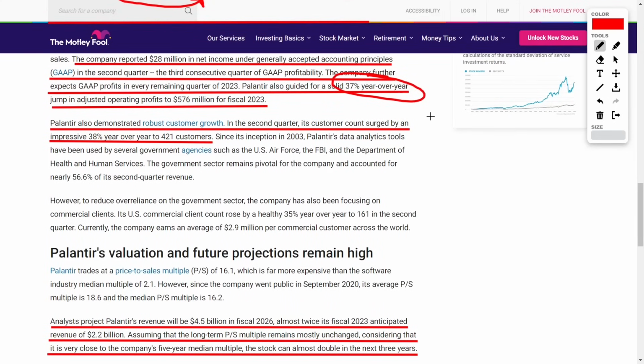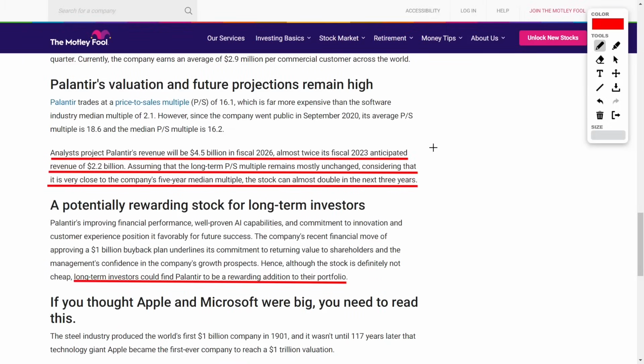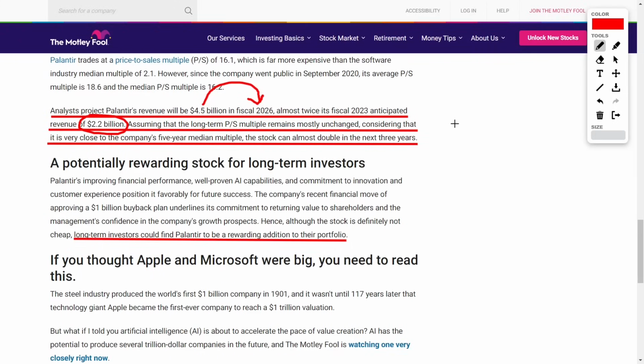Palantir also demonstrated their robust customer growth to where now they have increased their customers by 38% year-over-year to 421 customers. That's why analysts currently project Palantir's revenue to be around $4.5 billion in 2026, which is over twice the amount that they are anticipated to bring in for fiscal 2023, which is supposed to be around $2.2 billion. And if we assume that, that means Palantir Technologies is growing very rapidly, so investors would be wise to get into this company as cheap as possible right now.